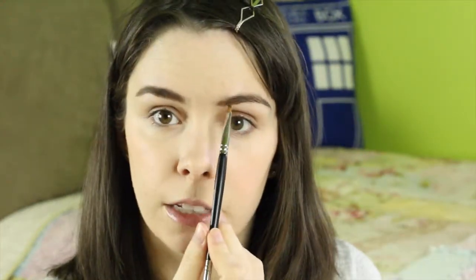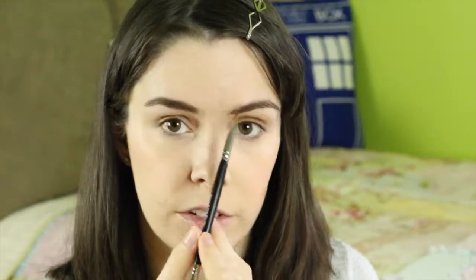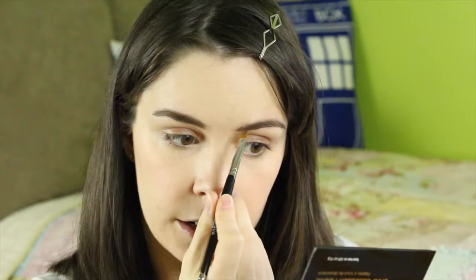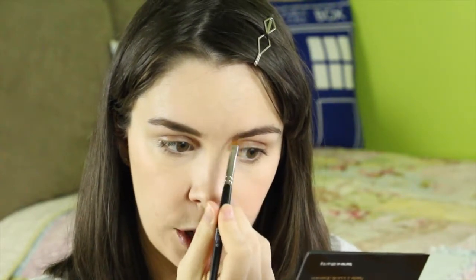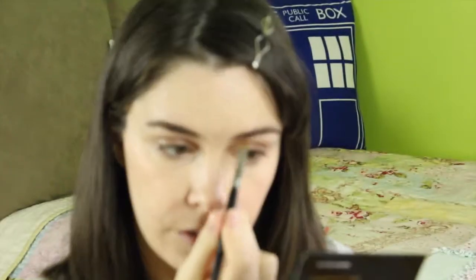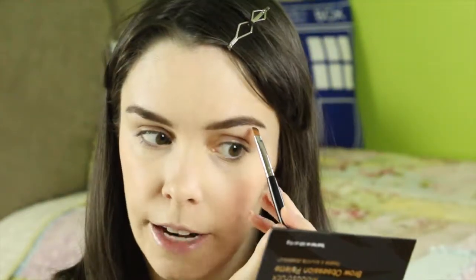So I'm going in with the lightest shade here because I have a lot of tufts of hair that just kind of go every which way. And it's just generally very sparse over there, so I don't want to be too dark. So I'm just going in with the very lightest of colors here in the palette. And then I'm blending it. All right, so that is the color done. I quite like it. I like my brows being a little darker than, I guess, my natural hair color. It just makes them pop.